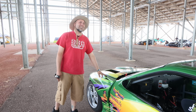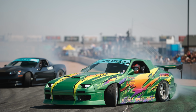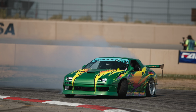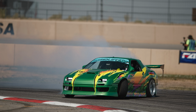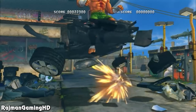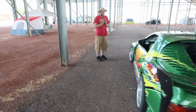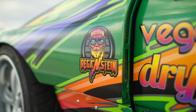But this is cheap paint. I know it looks nice, but dude, I paint this stuff outside. It's single stage Summit paint. You painted this yourself then? Yeah. Oh, wow. I paint all my own stuff. That's cool. I love the livery, by the way. It's very 90s. Yeah, like Street Fighter. Yeah, I like it a lot. But yeah, my buddy Reagan from Reaganstein, he's a graphic designer, and he hooked me up.